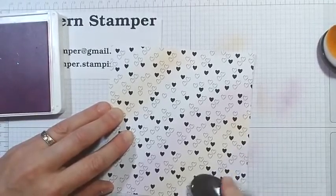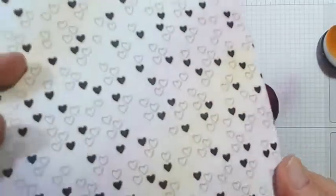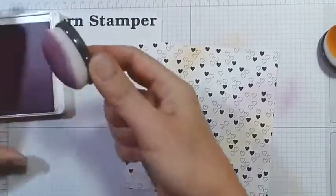So I'm putting a little bit of the purple in. As you can see, it is very light. I don't know if you can tell, but it is very light in color, but it looks fantastic. So I'm going to add a little bit more.